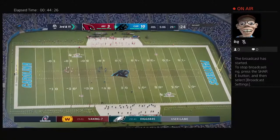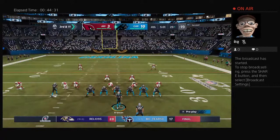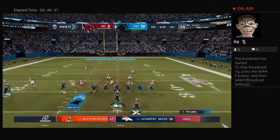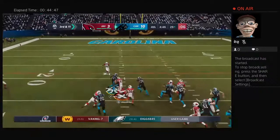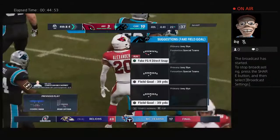The Panthers on third down, 3 for 7 so far in this game. This is third and 11. From the shotgun to McCaffrey. And he will not get what he needed as he stops short of the first down at around the 22. 7 yards on the carry there, but now they're staring at fourth down.